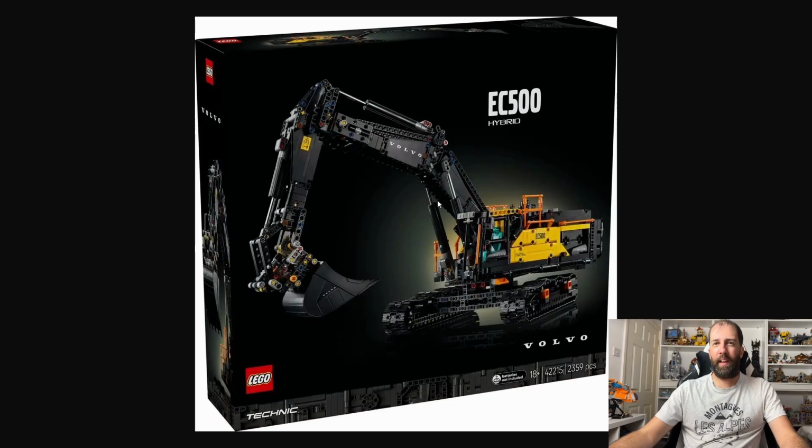And the last Technic set that's caught my eye is this huge, great big digger. This one's going to be coming out in August again, and will have 2,359 pieces. It looks really good. No word on the pricing of this. I do like these big Technic sets. I don't generally buy them, but I do admire them from a creative point of view. Hopefully it includes just one motor so you can access all the functions.